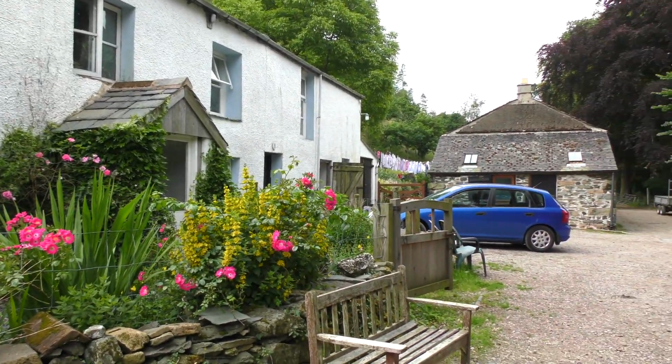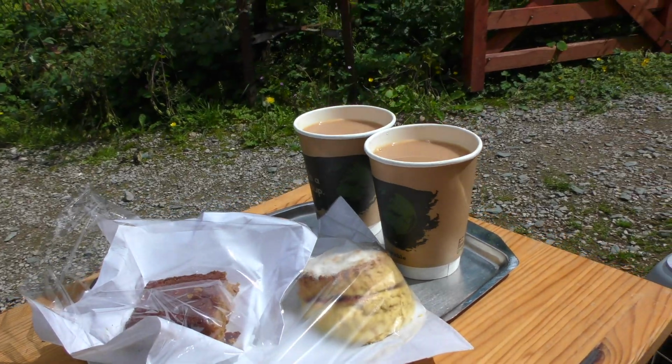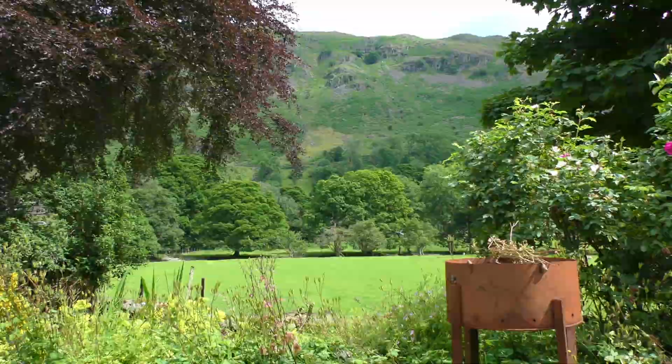We've just stopped off at this farm to grab ourselves a cup of tea and a bit of cake. We've just stopped off for a bit of a tea break, and the scenery around here is gorgeous. It's a lovely little farm in the Lake District, so we thought we'd stop up here, enjoy the sunshine and have a little break from the road rather than just going to a service station, because that's kind of boring. This is much more fun.